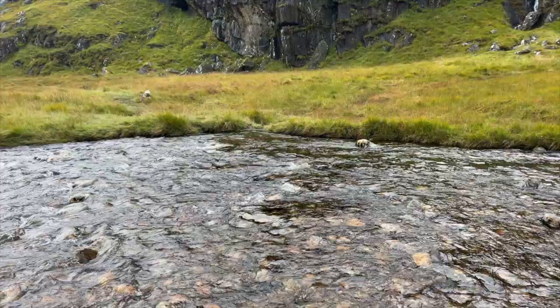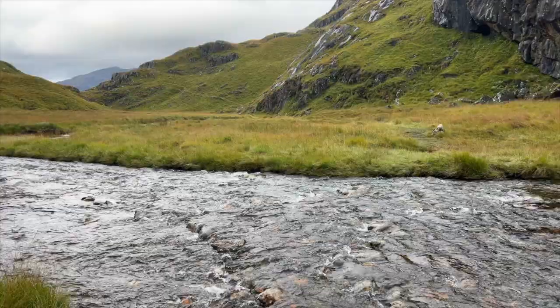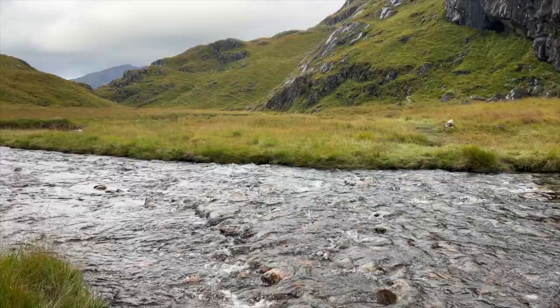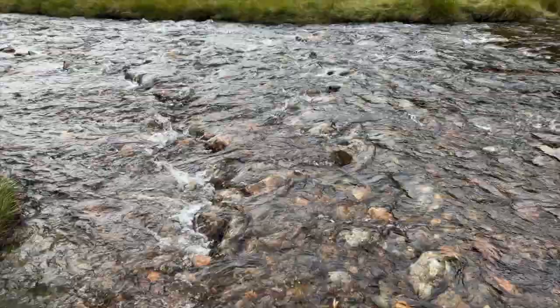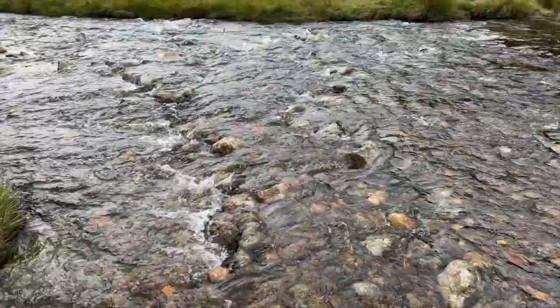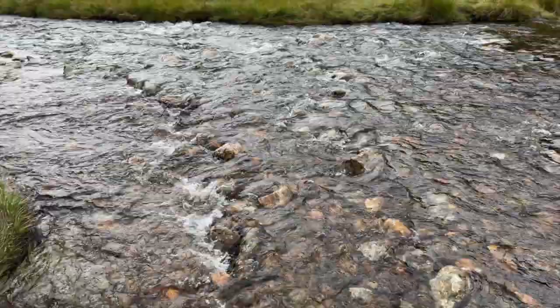So I'm going to attempt to cross this. And you can see on the other side, a little cairn, and then the path climbs up just in the distance around that shoulder, and it drops down to the loch and Sourlies. So I'm going to attempt to cross this just to show you. I mean, it's not deep, and it's very rocky, and you can see there's a sort of V that I'm going to try and follow.